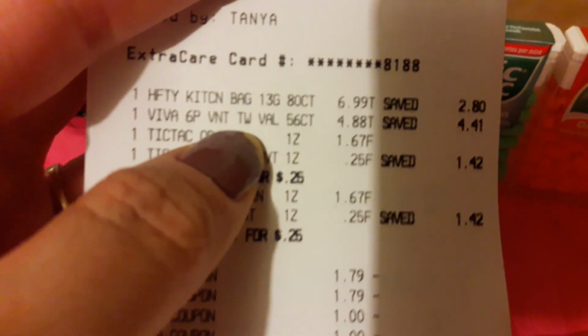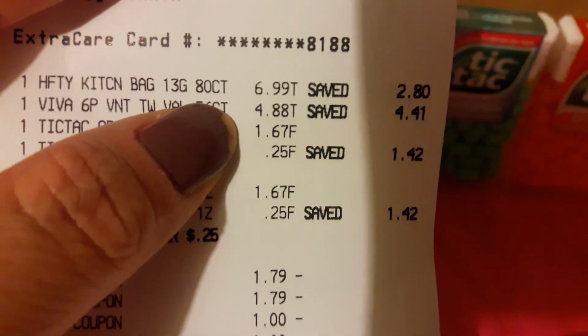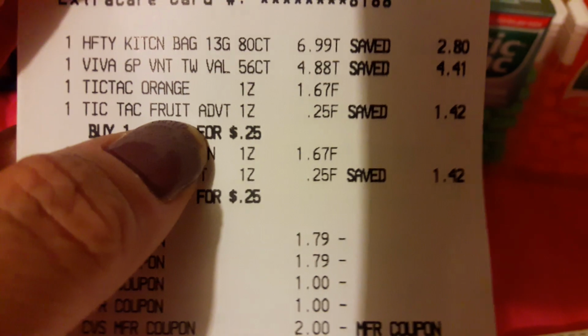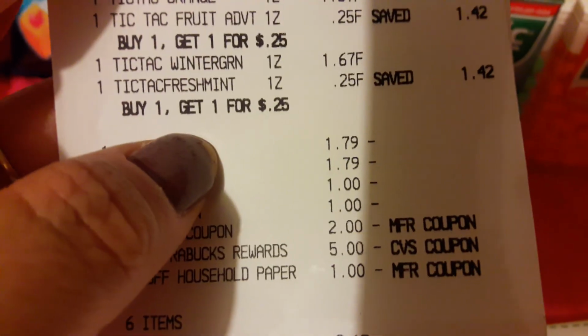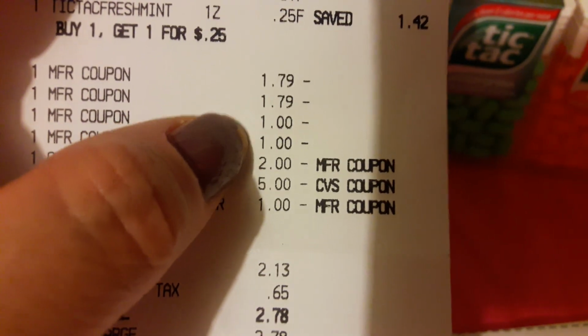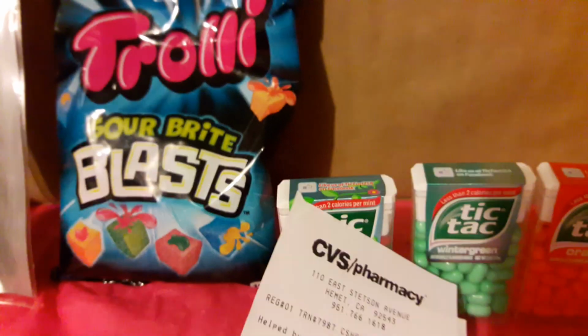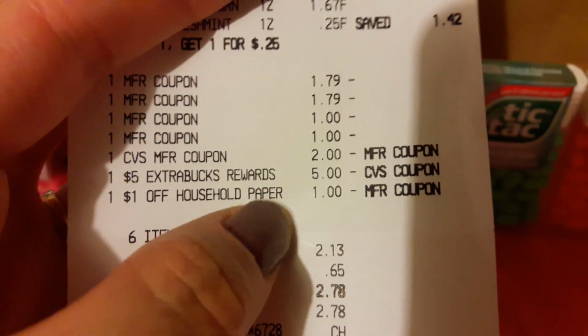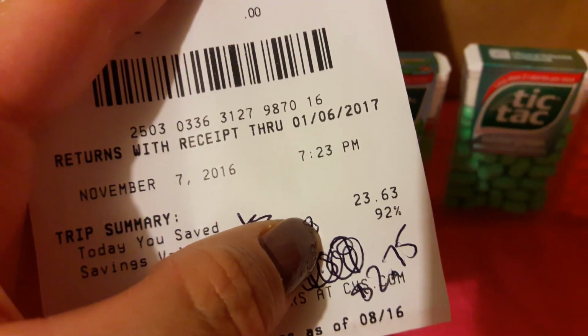So this is my receipt. There's the Hefty kitchen bags, and I've already submitted my rebate for the Hefty bags out of Ibotta, and it's already been approved. There's the Viva. There's the Tic Tac Orange and the Tic Tac Fruit Adventure. Buy one, get one for 25 cents. There's the other set. This is the max value of the Tic Tac coupon. There's the $1 for the Viva and the $1 for the Hefty bag. I did use a $2 from the trolley that I got. And then like I said, I had a $5 Extra Buck Rewards sitting on that card, and then the $1 app coupon, making my subtotal $2.13 plus tax $2.78, which is a really good deal, and making my savings 92%.